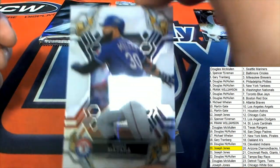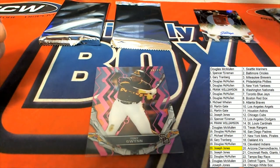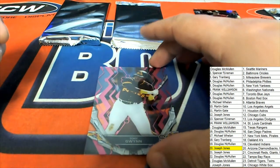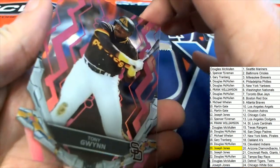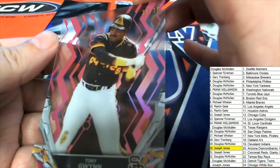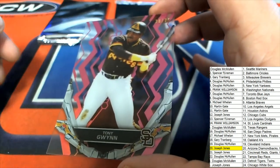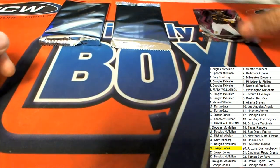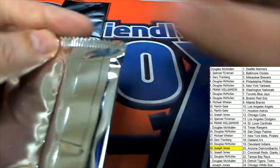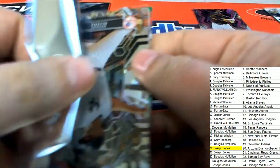Now we have the Rangers. And the white backgrounds, there's like one or two per box break. Here is a Tony Gwynn, 38/75. Nice one there for Douglas. And let's see what else is coming out.